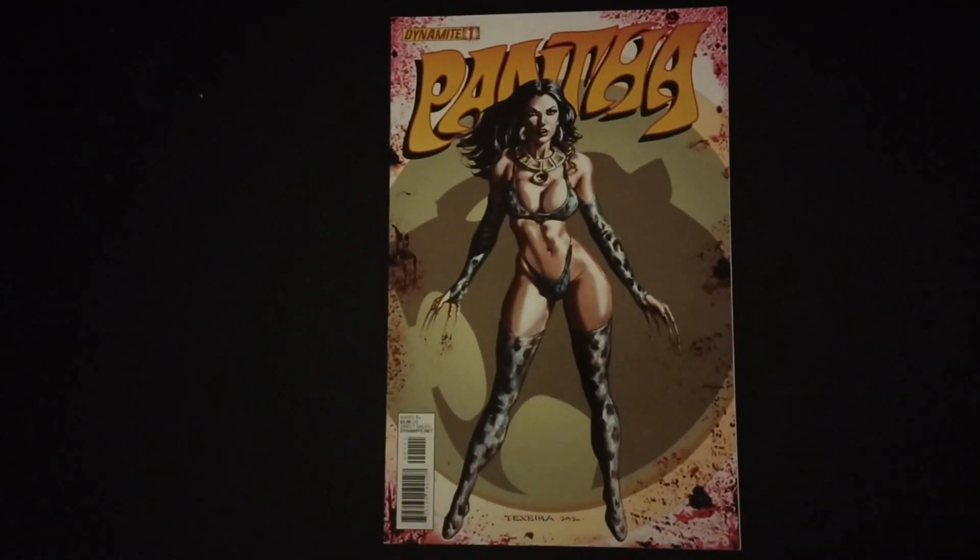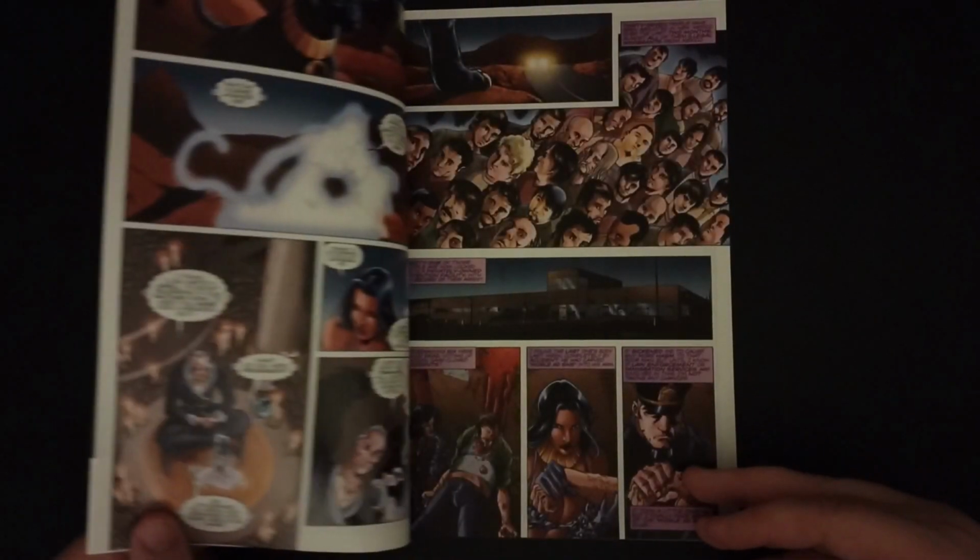I know I said on this channel before that I'm going to try to stop buying comics for the covers, but I had to pick this one up. It's from Dynamite Comics, and it's an issue number 1. It's Panther with the Texeira cover. Sometimes you just gotta go with the cover.